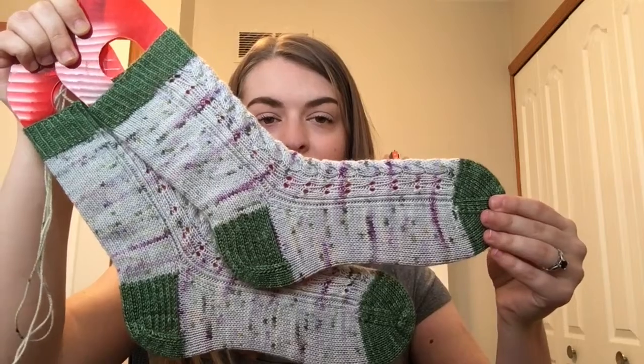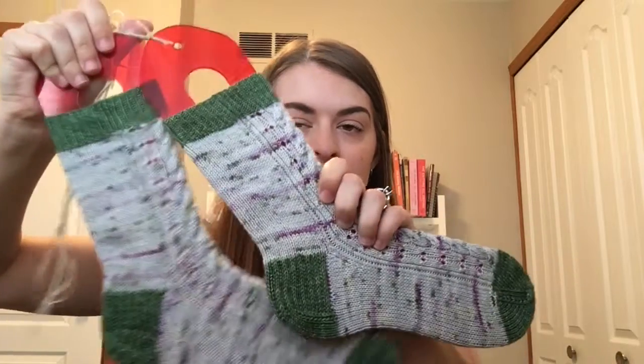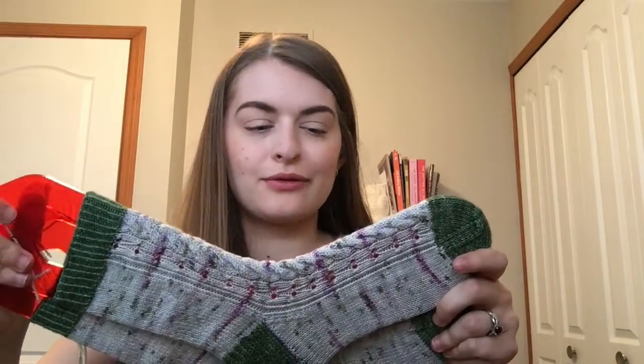So this colorway, now I have to say, I think the past couple episodes I was calling it Dean, you idiot. It is actually called I Love You, you idiot. But the colorway is based off of Dean from Gilmore Girls. So here they are, and I will pull one off the blocker shortly so I can show you guys the front, the cable and stuff.